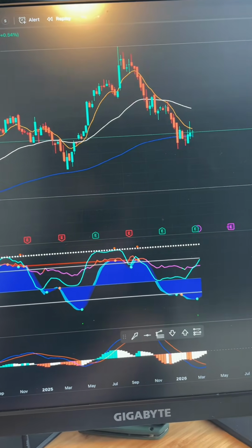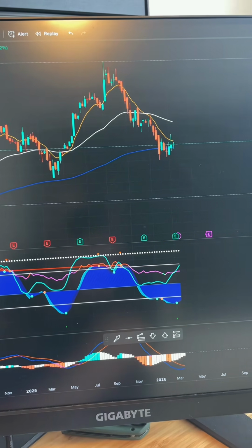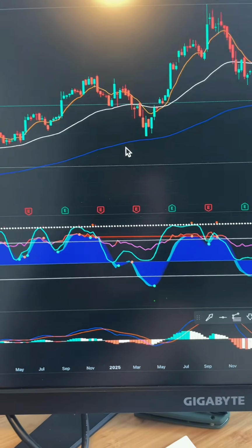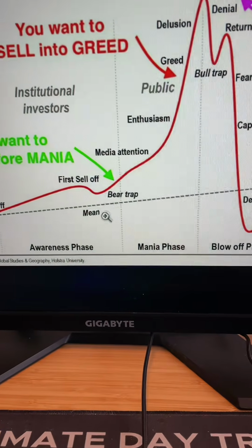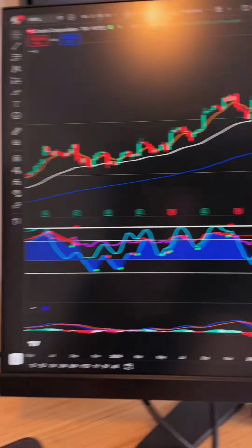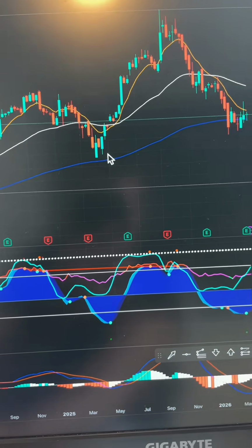So something we do here on the channel is we reference that 4-year moving average. So this blue line here is the average price over the last 4 years. So typically, if we go over here to our cheat sheet, okay, the mean is the average. So the only way to know you're getting a fair price on an asset is to buy it at the average, right? That would indicate, hey, this price is fair. This is the average over the last 4 years, right?